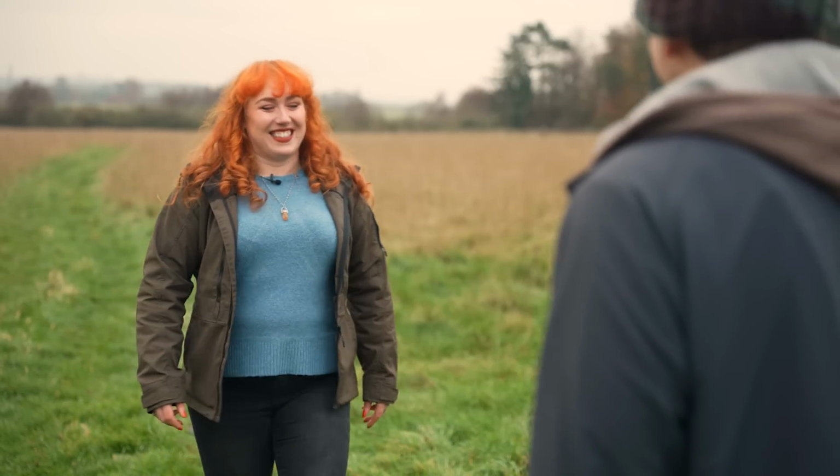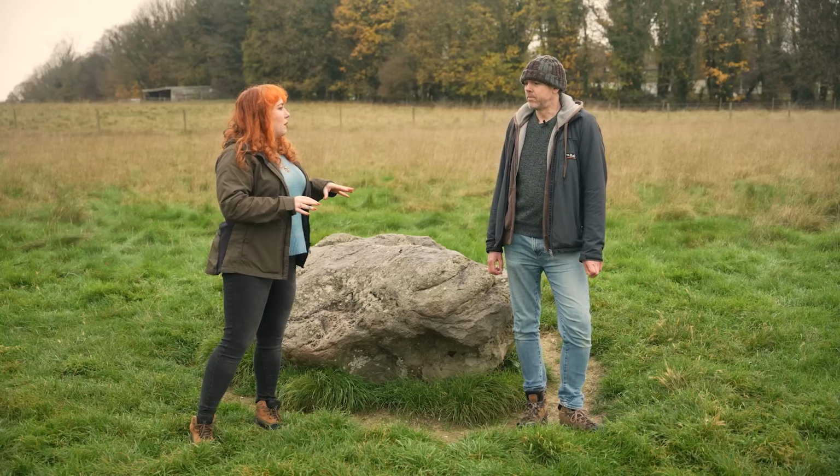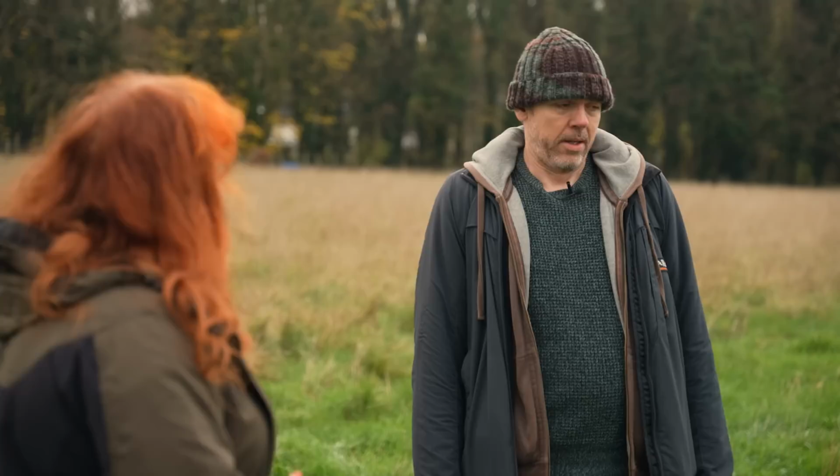Hi Matt. Hi Emma. As visitors, we might think that the excavations have stopped in this area, but Wessex Archaeology has actually undertaken quite a few recently, haven't we? Can you tell me more about them?